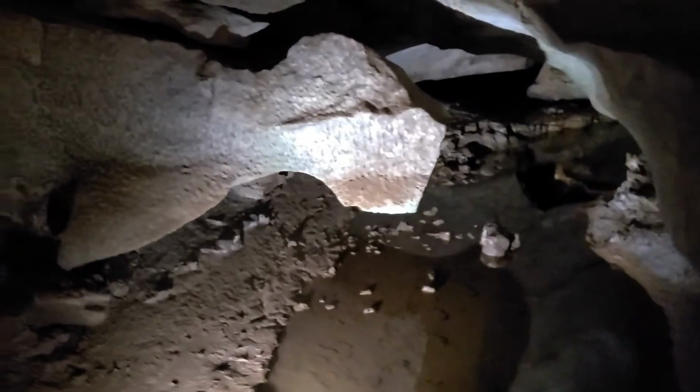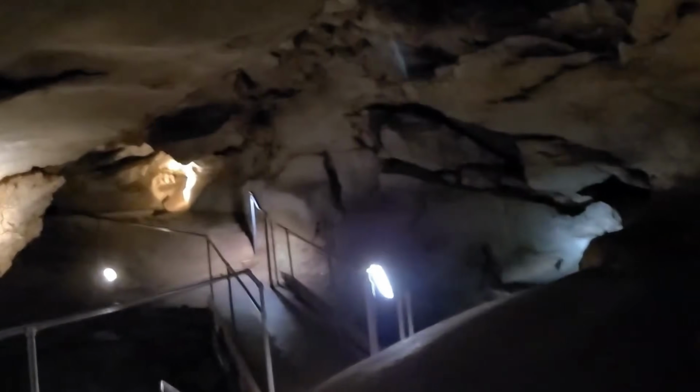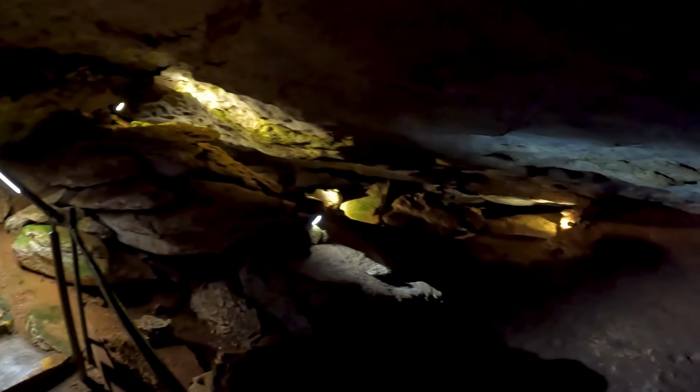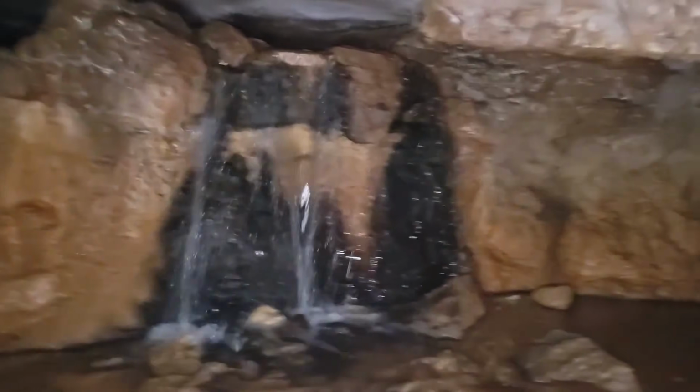Gypsum caves are much less common than limestone ones, but also its size and accessibility. The main cave stretches for about 3/4 of a mile and maintains a constant cool temperature of around 52 degrees Fahrenheit, providing a natural laboratory for studying geology, mineralogy, and cave ecosystems.